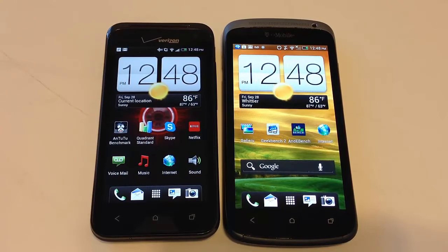Okay, so as you can see from our benchmarks, both devices are very powerful in and of themselves.